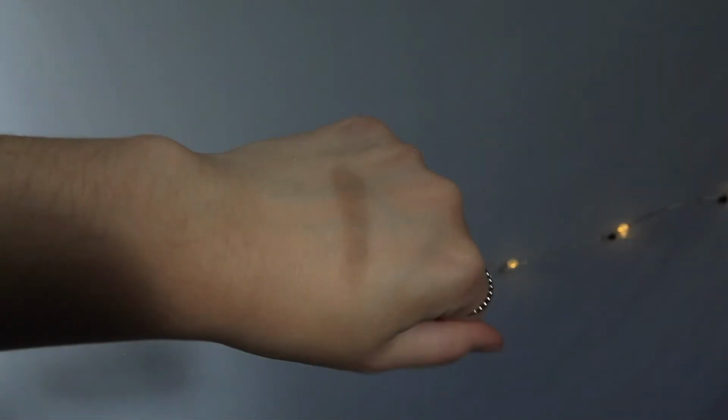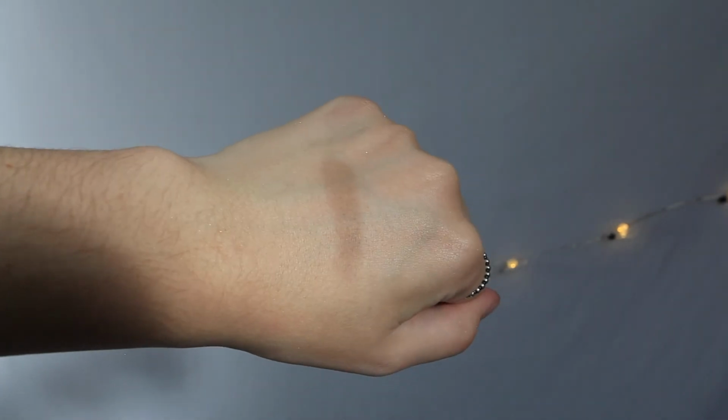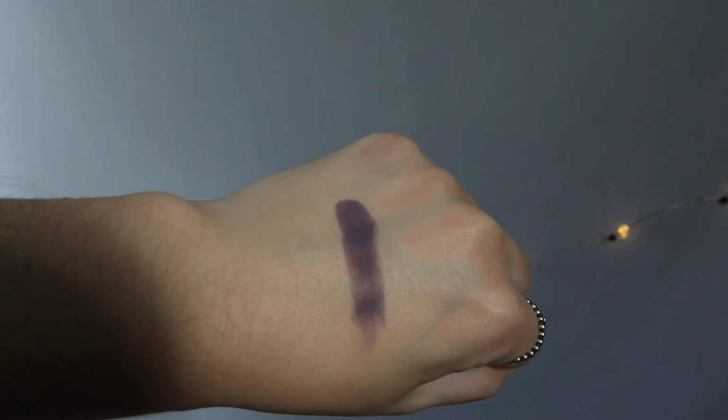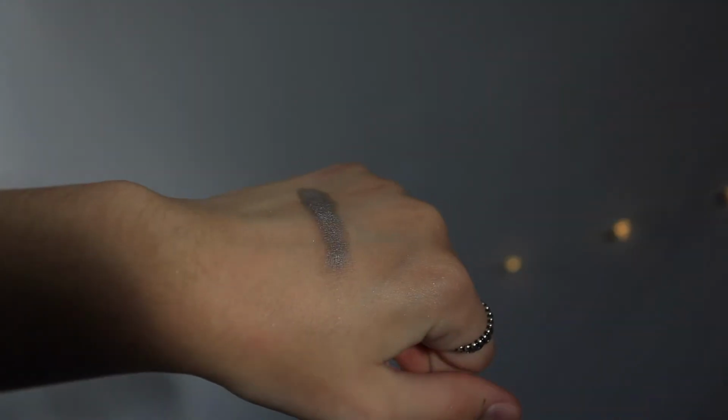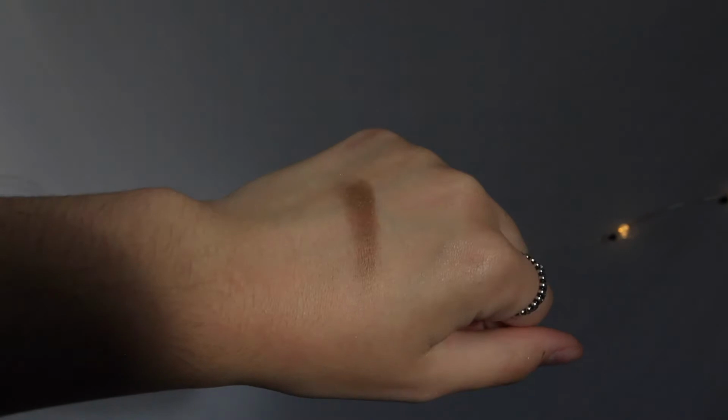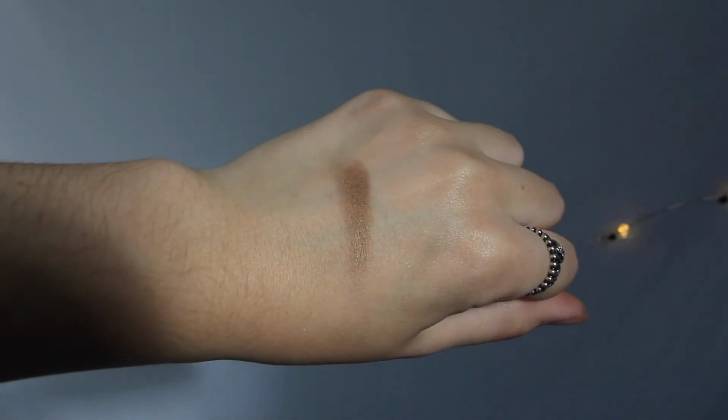This one is in Omega, very, very pretty colour, also similar to the Illamasqua Heroine shade. This one is Poison Pen, probably one of the first MAC eyeshadows I ever had. This one is in Electra, ooh, very pretty silver colour. I don't even know I had half of these. This one is in Sumptuous Olive. It is a Veluxe Pearl. Never seen this before. It's kind of like that Calvin Klein shade, kind of like an olive green.